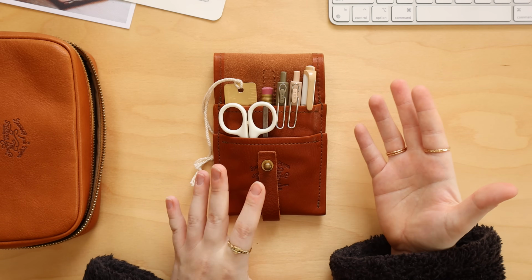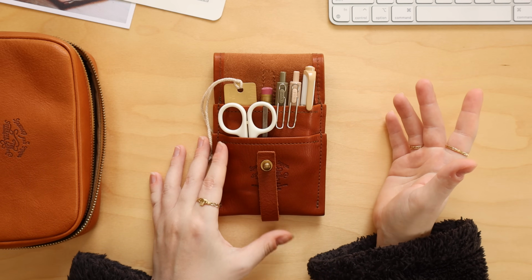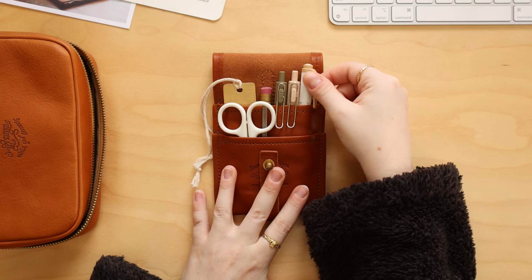So in terms of the tools, they're pretty straightforward. I don't think I have anything especially interesting or surprising in here. Maybe that's the right word, surprising. But from right to left, I have a mild liner.